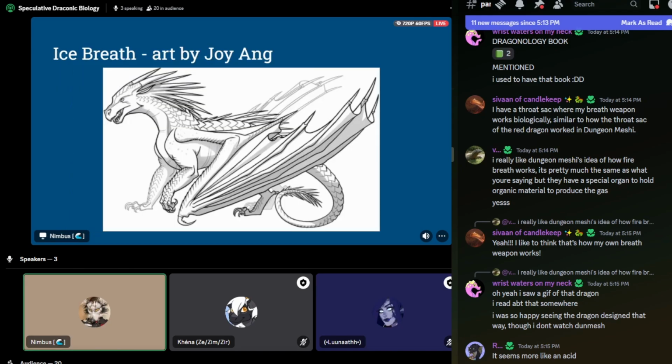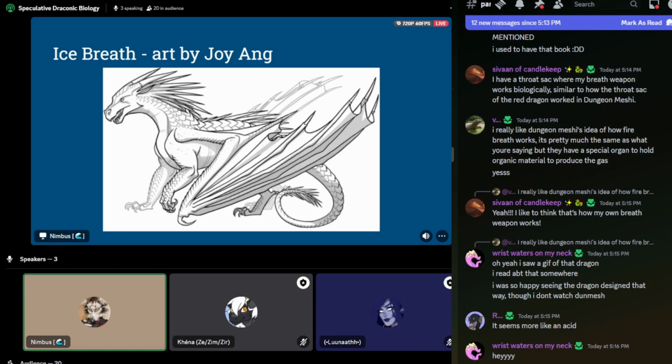Okay, next up we have ice breath. Ice breath is a bit harder to explain scientifically, but after some research, I found that it would make sense for ice dragons to breathe liquid carbon dioxide.